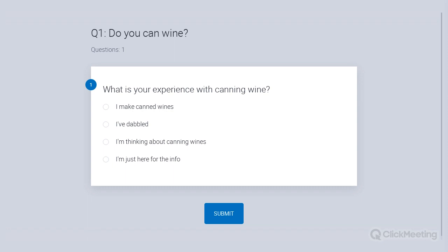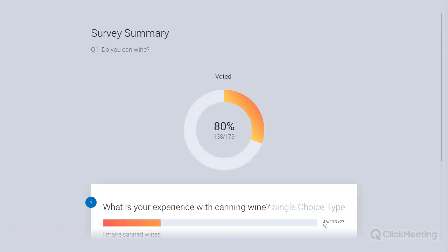So it looks like most everybody's voted at this point. So I'll go ahead and end the voting and share that. So it looks like a lot of people are making canned wines, about 27% of us. 9% of us have made canned wines occasionally. 27% are thinking about canning wines. And then another 23% are here just out of curiosity.